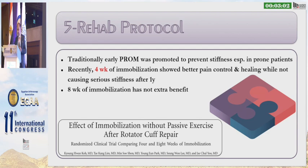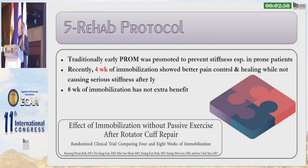The last debate is the rehabilitation program. Traditionally, early range of motion is promoted to prevent stiffness, especially in patients prone to stiffness. But recently, studies showed that 4 weeks of strict immobilization showed better pain control and better healing of the cuff without causing serious stiffness, especially if you look at your patient 1 year after surgery. Some studies went further, up to 8 weeks of immobilization, but this showed no extra benefit over the 4 week immobilization program.